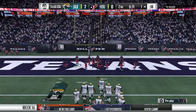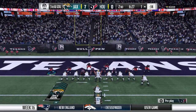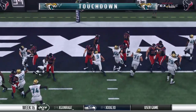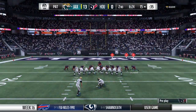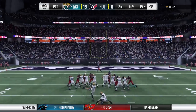His path became similar to almost running a stretch play, didn't it? Trying to find a crease, anywhere to put his foot in the ground and cut back. It just never materialized. And he'll take this into the end zone. Touchdown, Jacksonville. It's their quarterback taking it in. And the Jaguars add on to their lead.